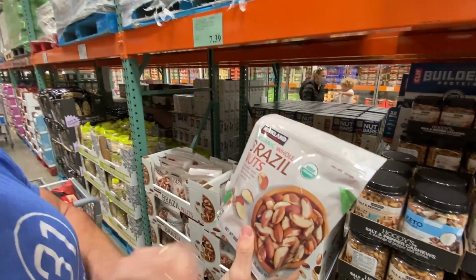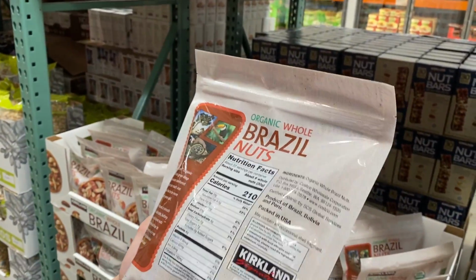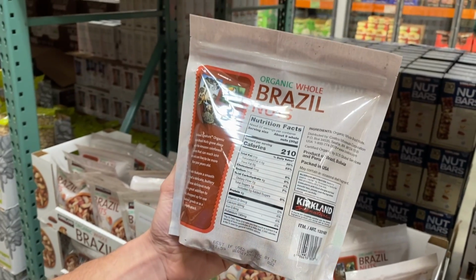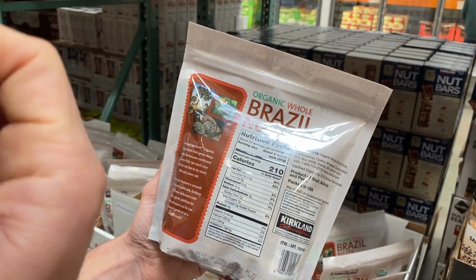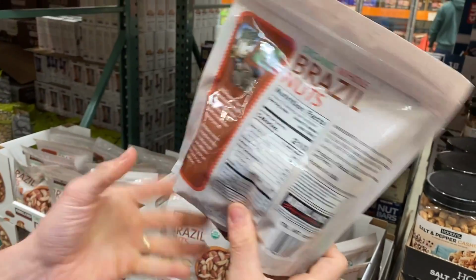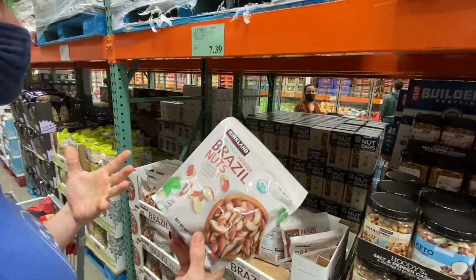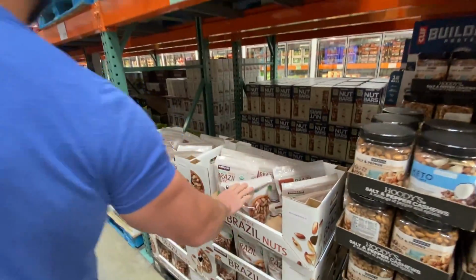Brazil nuts, super rich in selenium, super rich in zinc, very good for us on paleo or keto, and super low carbohydrate content. Look at 2 grams of dietary fiber means 2 grams of net carbs. Okay, you only need a couple of them though. So 9 nuts is gonna give you 210 calories. These are great if you are trying to combat low thyroid. So I would recommend those. That's a great keto or paleo find.